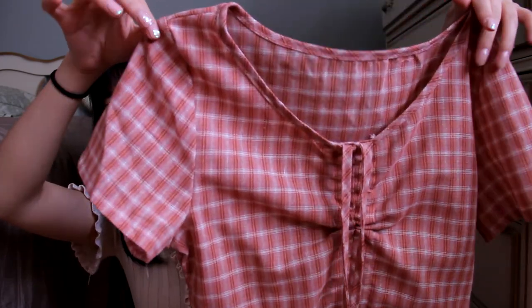This part of the neckline, there's a drawstring, so you can tighten it and loosen it to make the neck deeper if you want to. Overall, I think it's a super cute dress for what you're getting. I won't say it's exactly how it is in the photos, so fair warning if you are gonna order this one, the sizing is a little bit wonky as well.